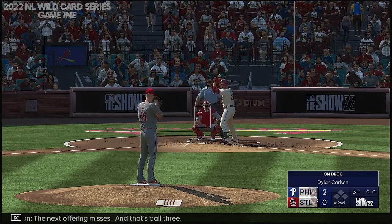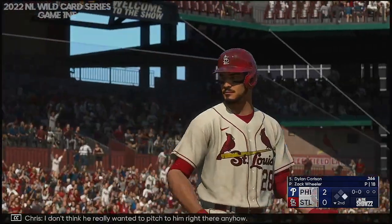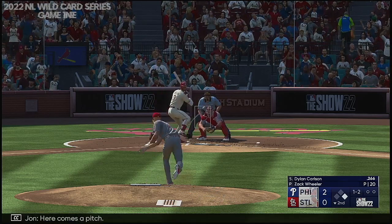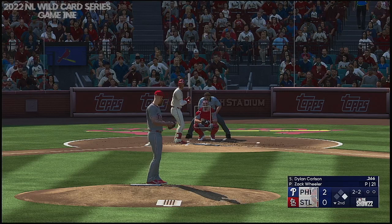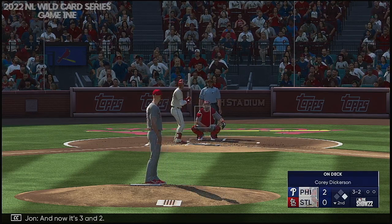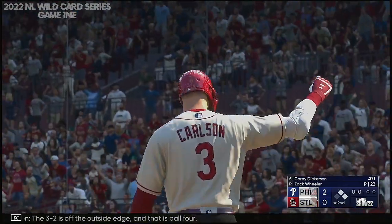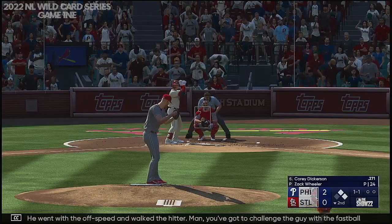The next offering misses, and that's ball three. The pitch. And that's ball four. I don't think he really wanted to pitch to him right there anyhow. This is Dylan Carlson. Here comes a pitch. Just missed. And a pitch. And now it's 3-2. The 3-2 is off the outside edge, and that is ball four. Well, interesting. He went with the off speed and walked the hitter. Man, you got to challenge the guy with the fastball.